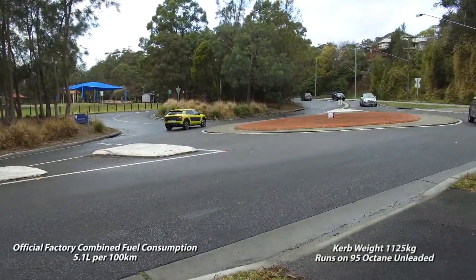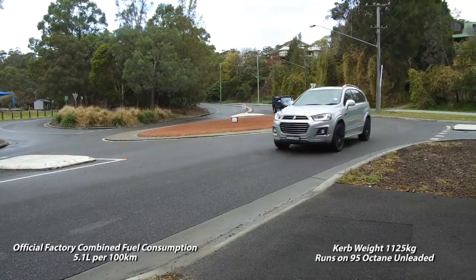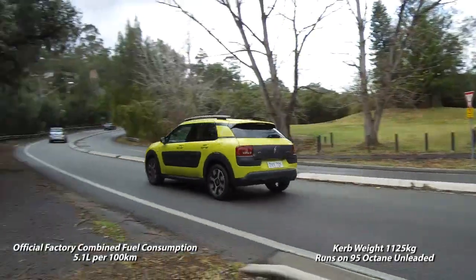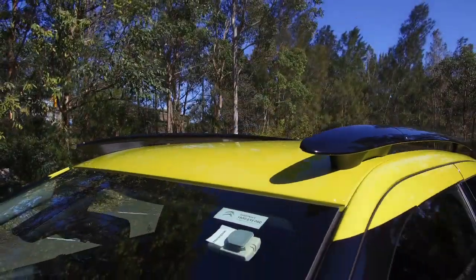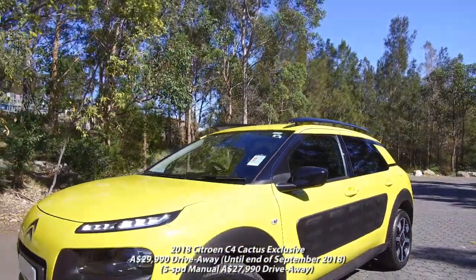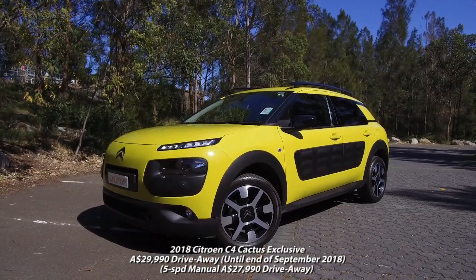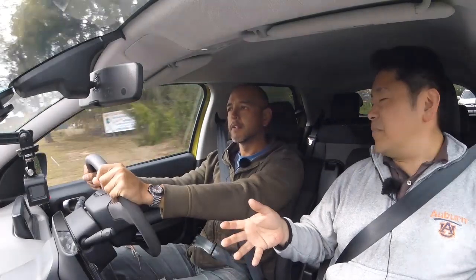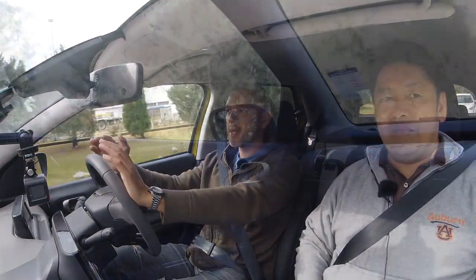Now, I think the philosophy behind this car was to have it very light and fuel efficient. In Australia, I think we pretty much get the one mechanical version now, which is this one. And at the moment, it's 29,990 drive away until the end of September. So it's pitched really amongst those mainstream cars like the Mazda 3 and stuff like that, aren't they? That's how I see it.